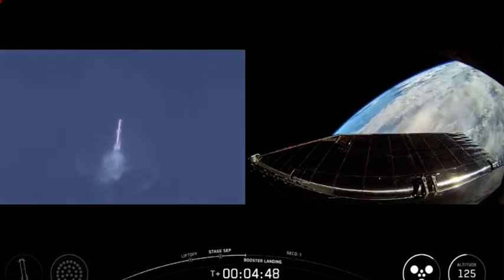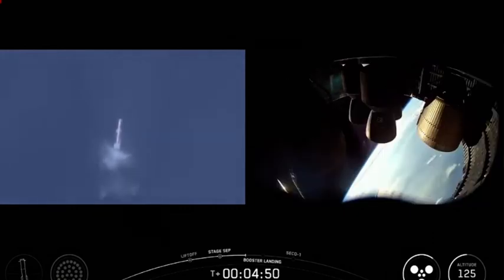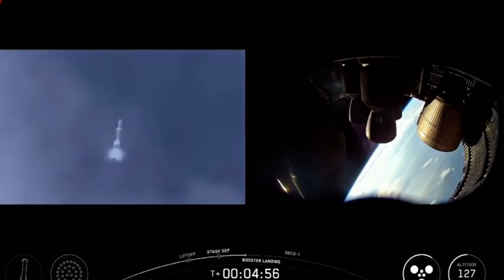Just absolutely gorgeous views watching these 2 vehicles do their respective things in the skies over Texas here today. And Dan, we're approaching the 5-minute mark into the flight. Super Heavy is descending rapidly. What can we expect here in the next few minutes as it does its atmospheric tests?